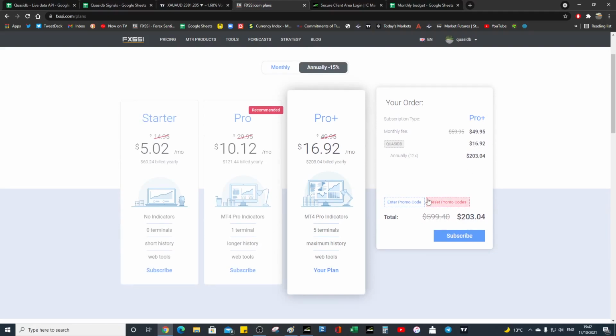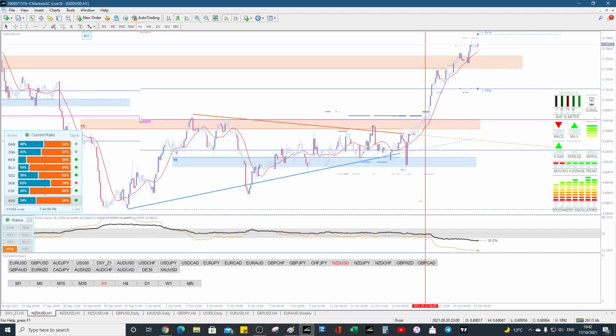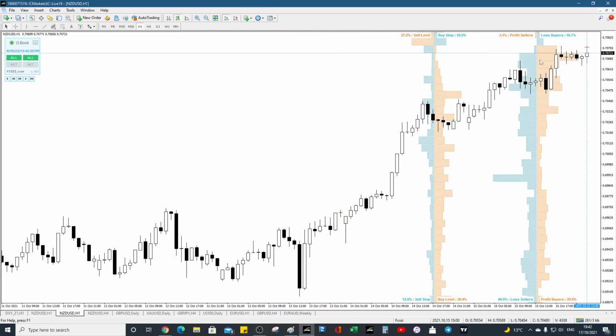So hopefully it helps. I could make another video, perhaps talk about the technicals in conjunction with the signals, but if you just keep it fairly straightforward, use your monthly pivot, use your ratios, and you can also look at the order book as well. And you look at the current positions and see how they hold on to losses as well. So those guys are all at a loss. 48.5% of people trading Kiwi USD are at a loss, and they're loss sellers. So this is why we definitely want to look at sentiment and do the opposite of those guys, because they are very, very bad traders.